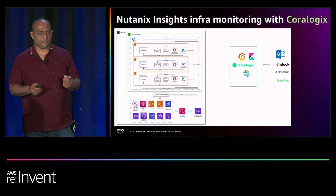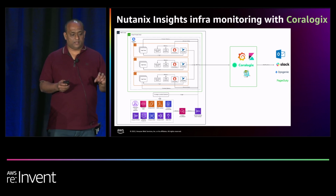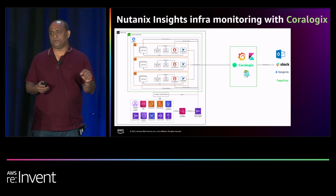And we are using typical email, Slack, and OpsGenie for our notification management. So we have different kinds of environments. Like we have production, we have stage, we have QA, we have development.